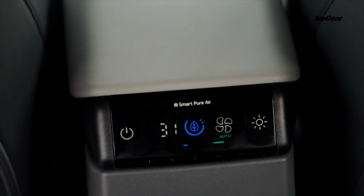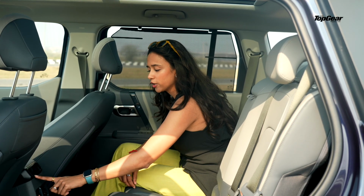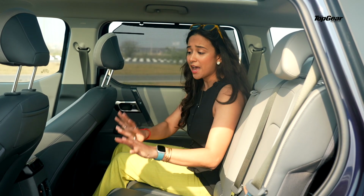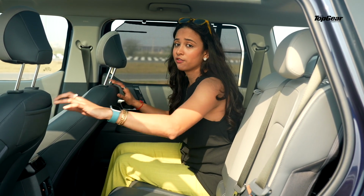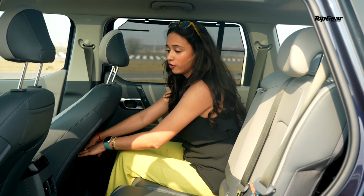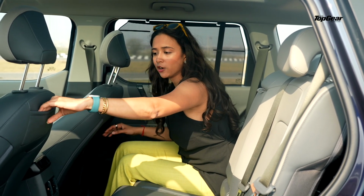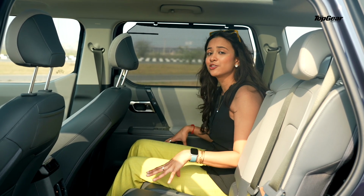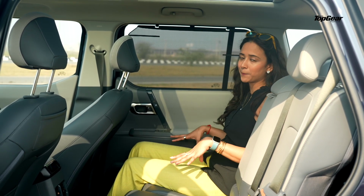And then we have the smart air purification unit over here, AC vents, and C-type charging ports over here, and you also have a lot of space to put your things here and a little extra part over here as well. So overall it is quite comfortable. The cushioning is really soft and it holds you in place.